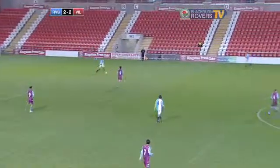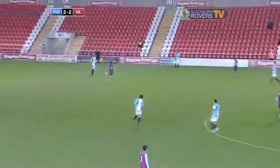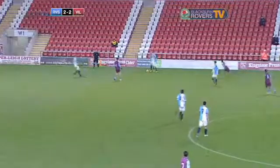I think Villa have just upped it a little bit, haven't they? There's more pressure up front. There's Robinson and Grealish. They've obviously got a little bit more threat through the goal scorer Sellers. But Rovers just look like they're losing it a little bit in terms of the concentration and getting the ball down on the floor. Let's hope that'll change.